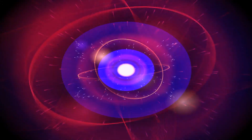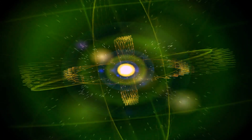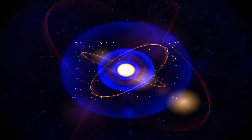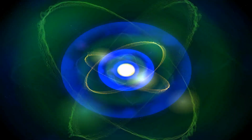TRAPPIST-1d, it's an interesting case. It's right on the edge of the habitable zone, meaning its surface temperature could potentially allow for liquid water. However, it's also pretty small, perhaps only about 30% the mass of Earth. So it might be too small to hold on to a substantial atmosphere. Yeah, that's one of the big questions scientists are trying to answer. Its low mass and weaker gravity could make it vulnerable to atmospheric loss.